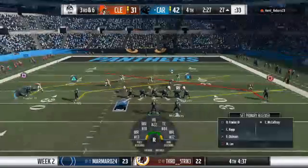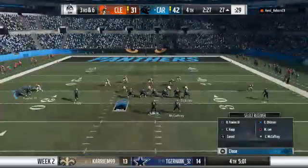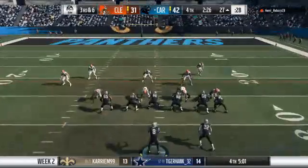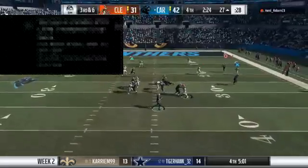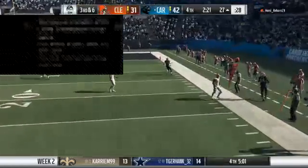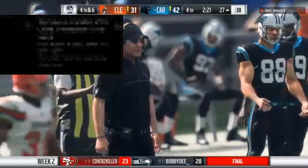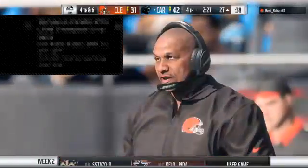Here we go. Morris now on 3rd down. Flushed out right. And it's going to be incomplete. He was able to catch it there on the right sideline, but out of bounds, says the line judge. And it's going to bring up 4th down.